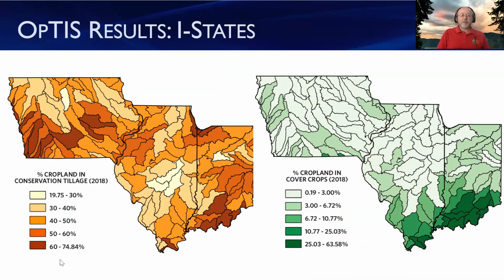This is a snapshot of what OpTIS is telling us things looked like in the year 2018 with respect to the adoption of conservation tillage on the left and the adoption of cover crops on the right. And again, we have this information going back to 2005, and I'll show some time series in a moment. But as should be clear right away, there are some interesting patterns to the adoption of both of these sets of conservation practices, and the OpTIS data allow you to explore this in greater detail.